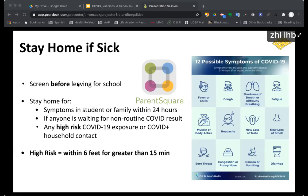If anyone's had a high risk exposure, meaning within 6 feet for more than 15 minutes of someone who's positive, that's a reason to stay home. So one big difference with school this year is going to be that you'll sign on to Parent Square and do a symptom screen before coming to school. If we don't have people coming with symptoms, that's going to help all of us stay healthier and help reduce the risk of COVID for all of us.